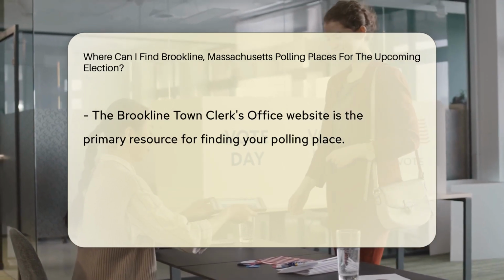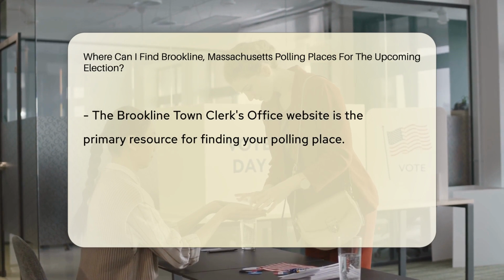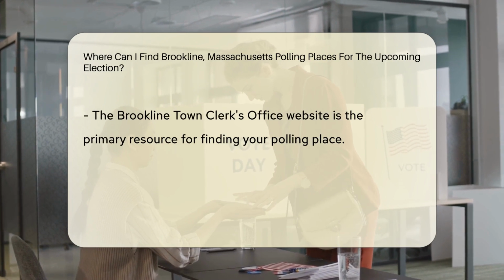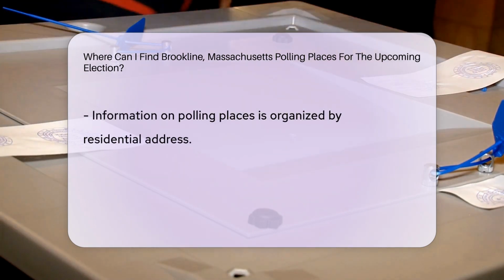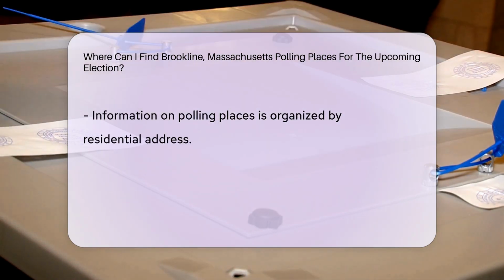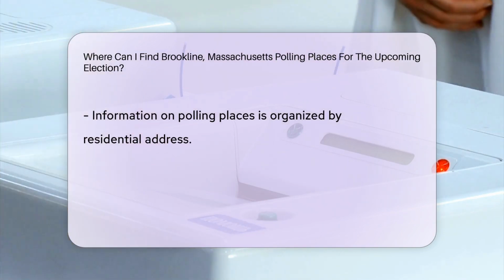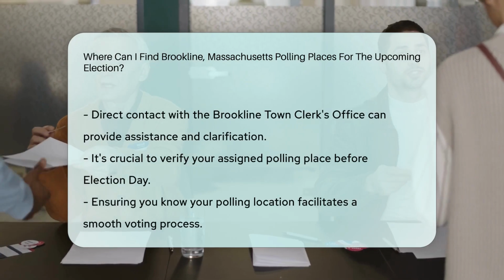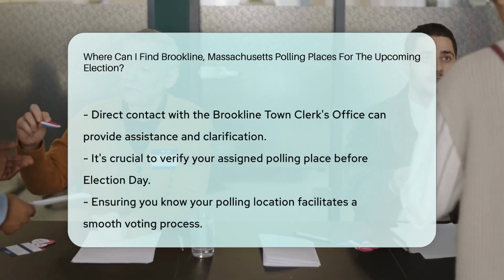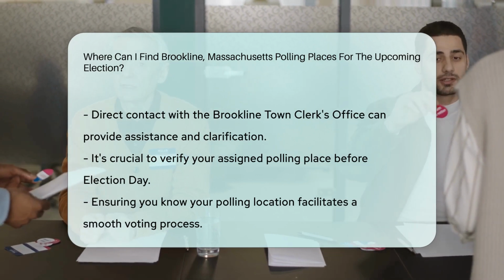To find the specific polling place assigned to you for the upcoming election, you can refer to the official website of the Brookline Town Clerk's Office. The Town Clerk's Office provides detailed information on polling places based on your residential address. Additionally, you can contact the Brookline Town Clerk's Office directly for any assistance or clarification regarding polling places and voting procedures. It's essential to verify your designated polling place before Election Day to ensure a smooth and hassle-free voting experience.